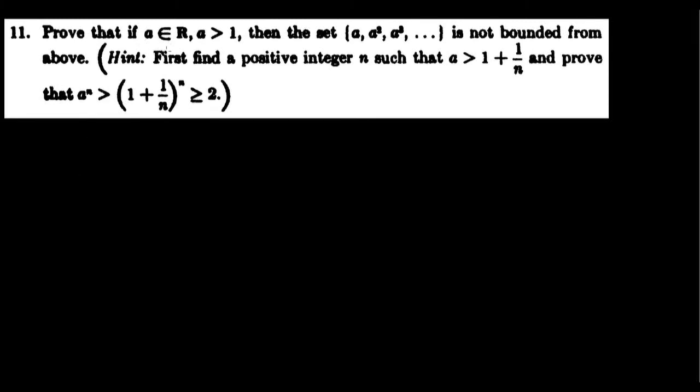Prove that if A is an element of the real numbers, and A is strictly greater than 1, then the set A squared, A cubed, and so on, is not bounded from above. Hint: first find a positive integer n such that A is strictly greater than 1 plus 1 over n, and prove that A to that n that we found, A to the nth power, is strictly greater than (1 plus 1 over n) to the nth power, which is greater than or equal to 2.